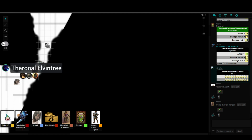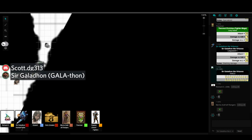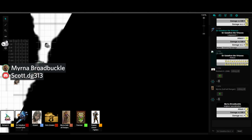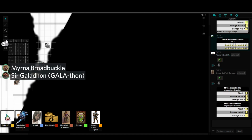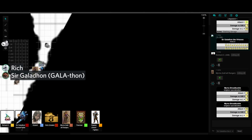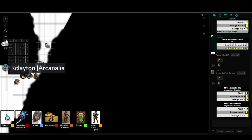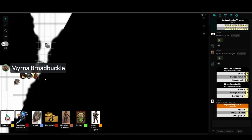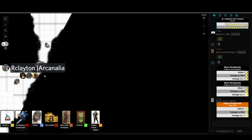Osquip. You can try it too if you want, Myrna. Nice. Okay, let's go. We're thinking we can shoot through the gate. Is it the type of gate that rises, or is it just a door? It's just a door. Does it look like it has a lock on it? No. It's got a latch.